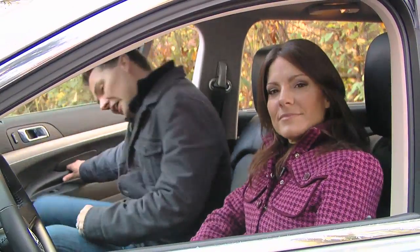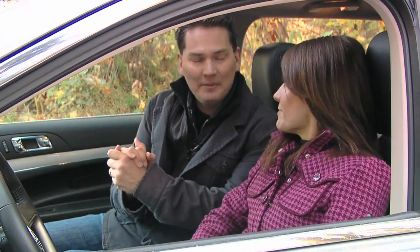Now, one thing we haven't touched on is this Lincoln MKT is built in the same Canadian factory in Oakville, Ontario that produces the Ford Edge, the Flex, and the Lincoln MKX.